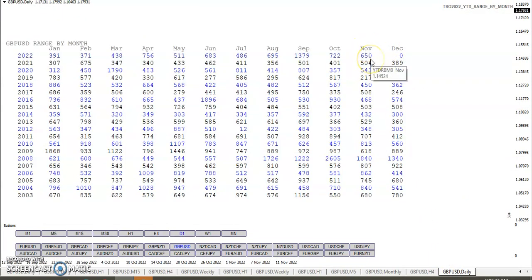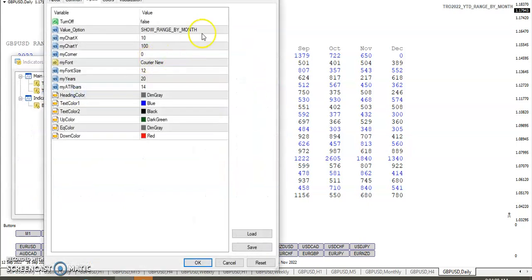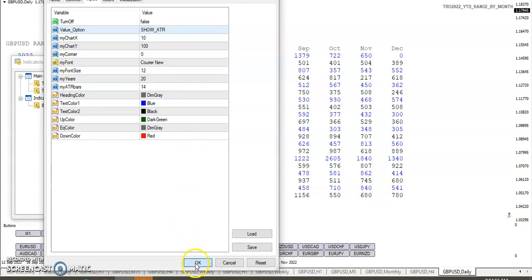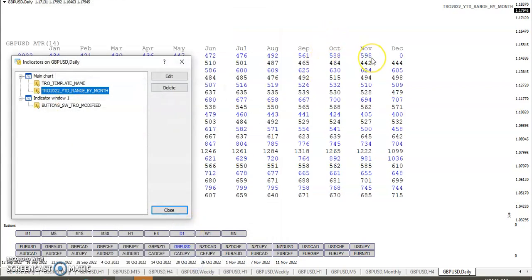And the range here, November, right now we've got 650 pips. And we're, what, 2 weeks into the month? So you can see we're close to October. And looking down the chart, you can see we're about somewhere in the middle. Let's take a look at the ATR. $598, so we've already exceeded the ATR.